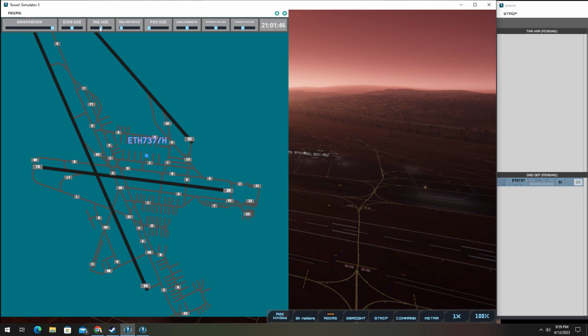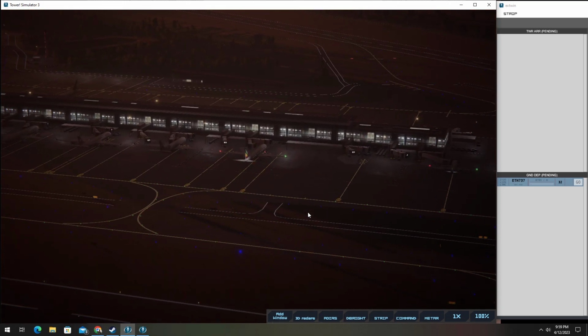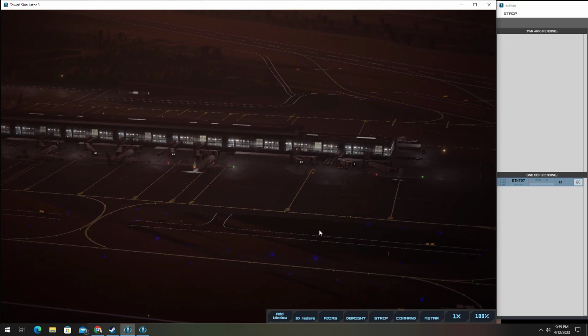We'll change some of these. And I remember to turn the lights on at the airport. And I believe that's the Ethiopian that we're looking at right there in the front.